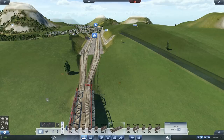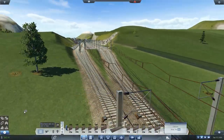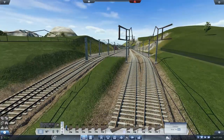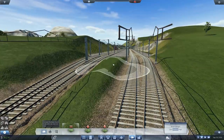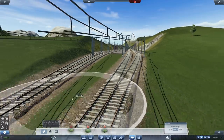Yeah, that's all good. There you go. See, we end up with something like that. Got a little bit of a hump going on there. And honestly, I think that the slope here is a bit too steep for what is going to be a heavy, heavy goods train.